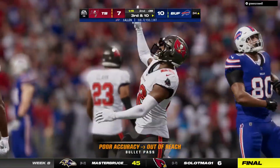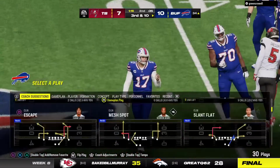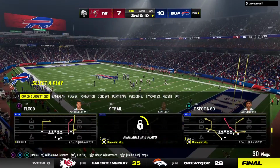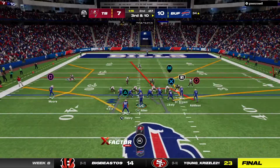Another throw on 2nd down, and this one incomplete as well. What would look like a march to the end zone has hit a momentary roadblock with that incompletion. No need to panic. They just got to come up with a high percentage play call and see if they can get their offense back on track.